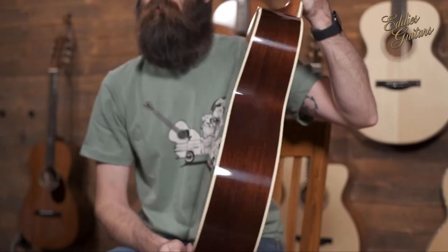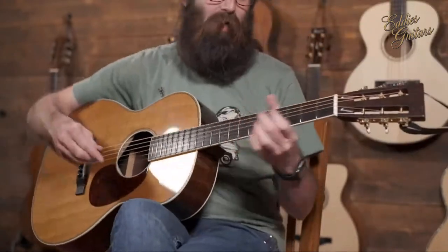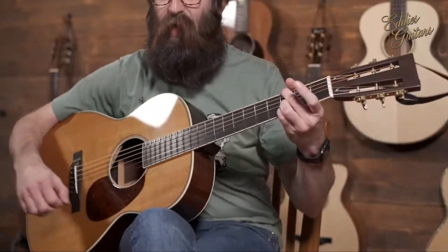That's really beautiful stuff. I'll tell you, this guitar has a tremendous amount of horsepower, just in the build style that it has. It's got that real punchy, mid-range forward sound, a throaty kind of sound with a little bit of growl there.